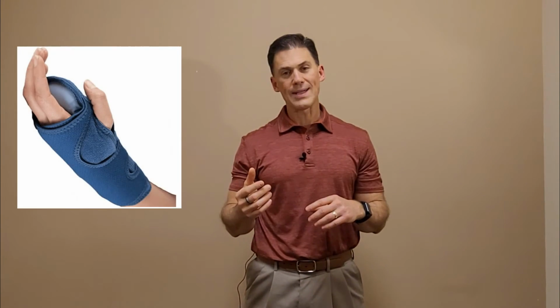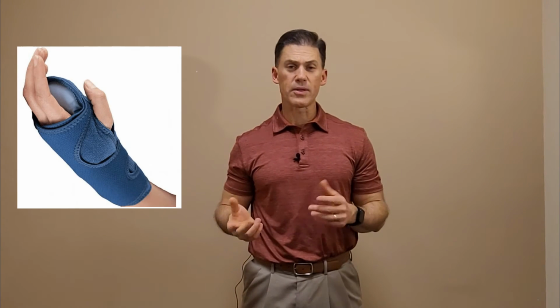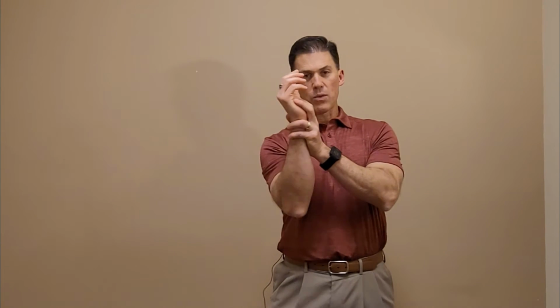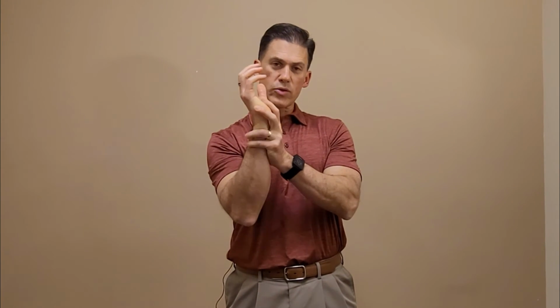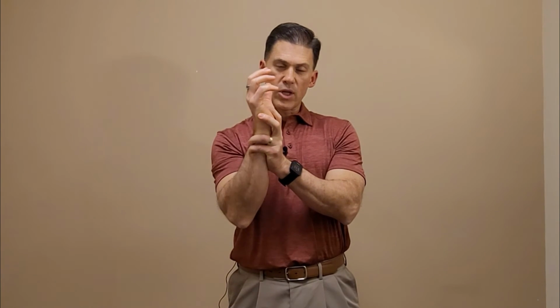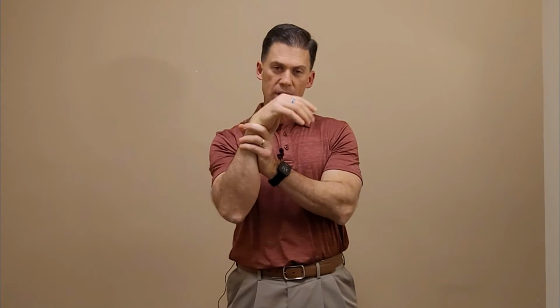So one of the things that you might do to help this is to look for a special splint or a brace that oftentimes you can pick up at the local pharmacy that you can put on at night that will hold your wrist in about this position and keep you in a neutral position. And so you can't sleep in here or here, so that can help lessen the stress on that nerve.